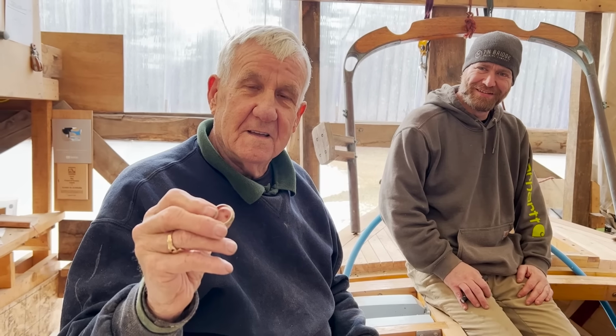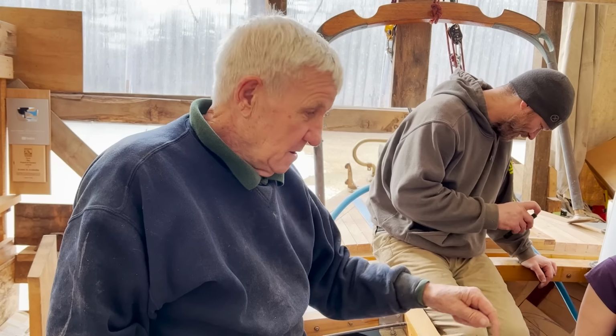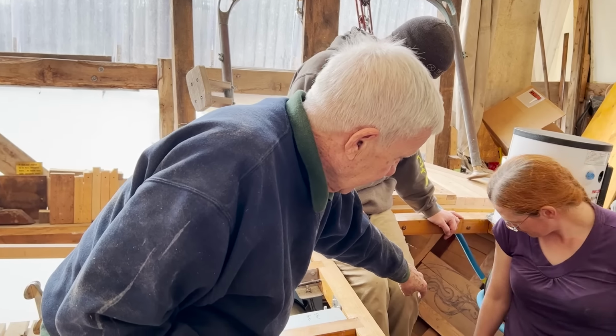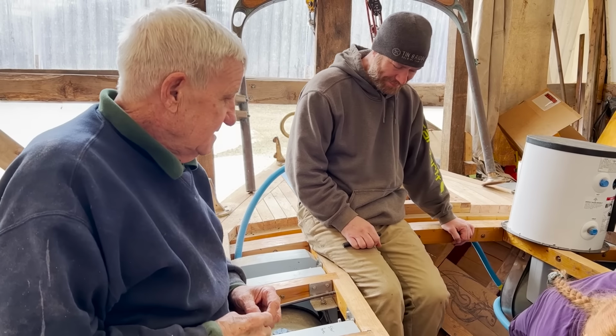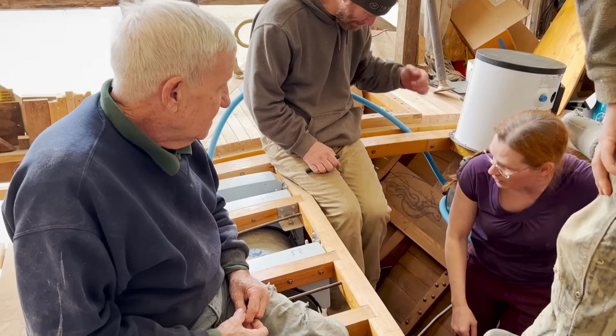What just happened? My ring. I dropped my ring into the bilge. I was standing right over the motor, and Scott finally spotted it way the hell back there. Whether it bounced, I was going to say, if it hit part of the top, like right here or right there, it could have shot it back. Yeah, right?